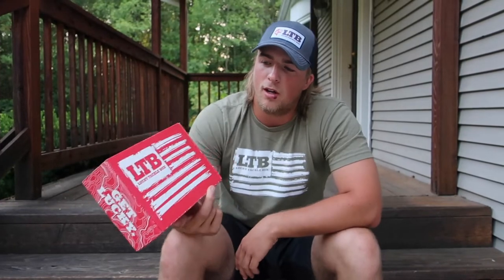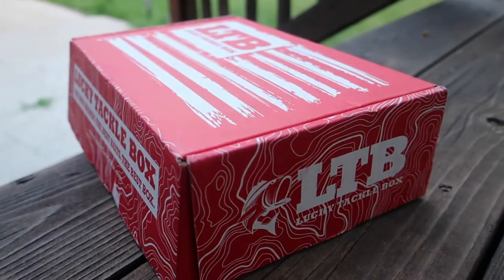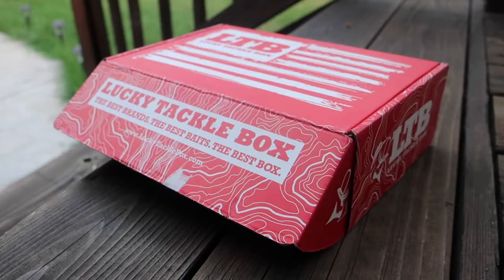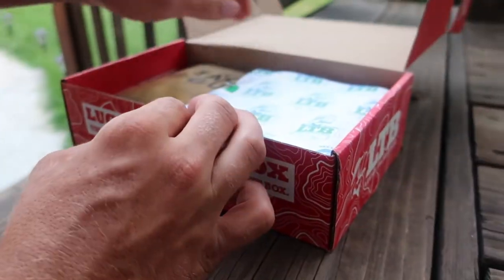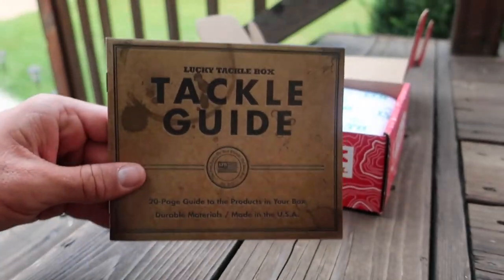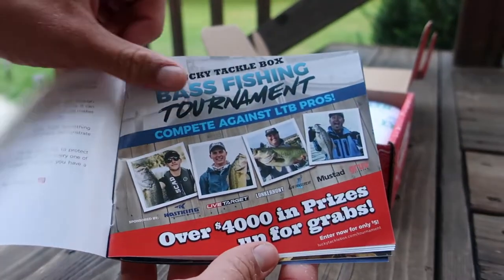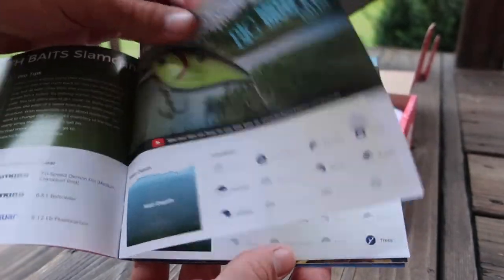So I'm going to show you guys what's inside. I just got this one in the mail a few hours ago, so let's check out what's inside. We're going to open this box up, and I'm going to show you everything. Here is a guide that shows you everything that's in the box. It's pretty cool. You can read up on the lures and everything.